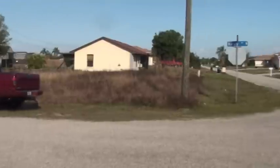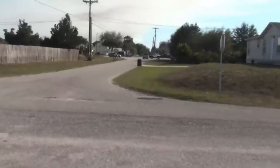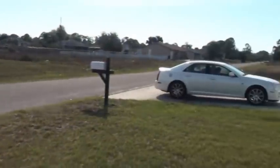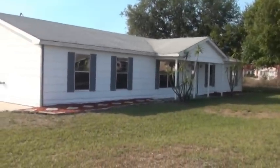You're on the west side of Lehigh, which is perfect if you work in Fort Myers. That's Lee Boulevard right there, so I mean, you go anywhere you want to go as fast as you want to go there. So this is the most desirable part of Lehigh to be in. Let's take a look in the backyard.